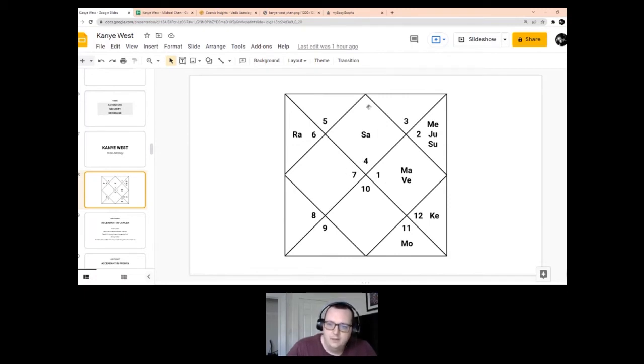So in the North Indian style chart, this top diamond is the first house. That's the ascendant. And then you count along the edges. So it's first house, second house, third house, fourth house, fifth, sixth, seventh, eighth, ninth, 10th, 11th, 12th. And these numbers in here are the different signs. So he's a Cancer ascendant because it's the fourth sign. Going around the edges, first house is Cancer, second house is Leo, third house is Virgo, fourth house is Libra, fifth is Scorpio, sixth is Sagittarius, seventh is Capricorn, eighth is Aquarius, ninth is Pisces, 10th is Aries, 11th is Taurus, and 12th is Gemini.